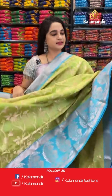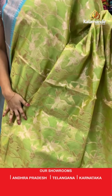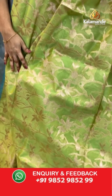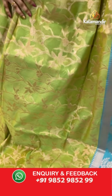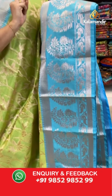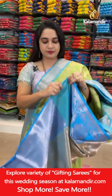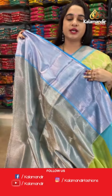Parrot green and sky blue color. Same as previous pattern. The combination is very, very classy and all over the body is floral jal and the border contrast with paisley floral brocade motifs, and this is the pallu, contrast pallu with floral motifs, and this saree is paired up with a contrast brocade blouse with the border.